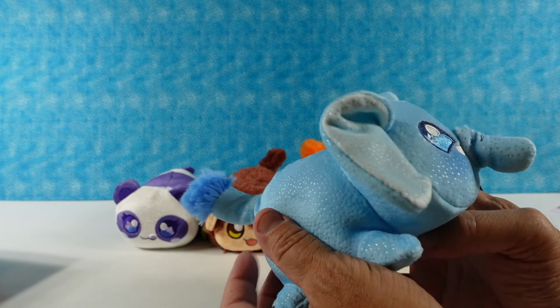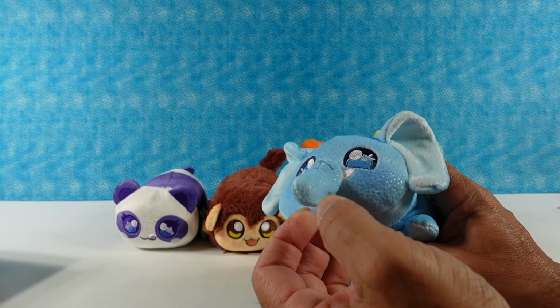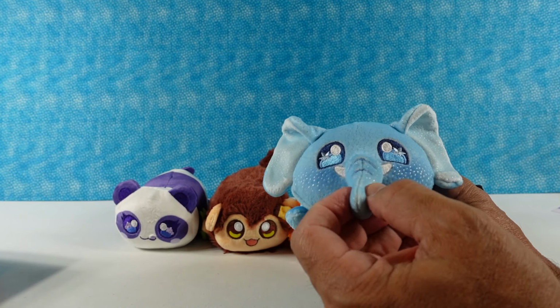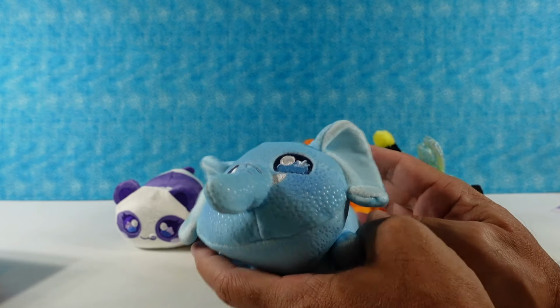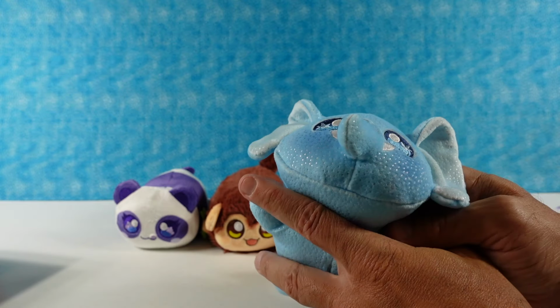There's a little elephant tail. A real blue elephant. Yeah. That's right. Like the little snout or the little trunk. I feel like this is a cat that dresses up as an elephant to get ice cream. Like in Zootopia. Probably.